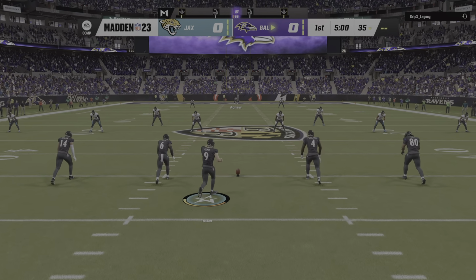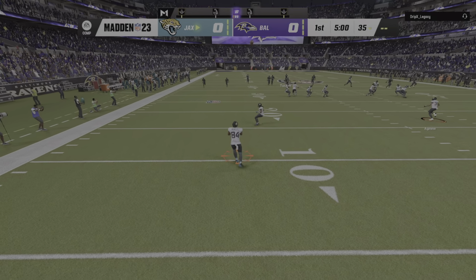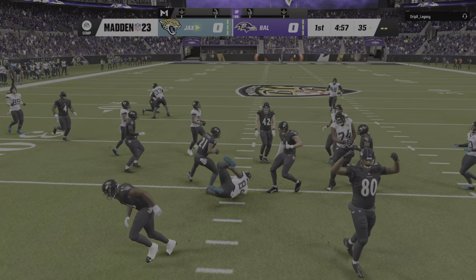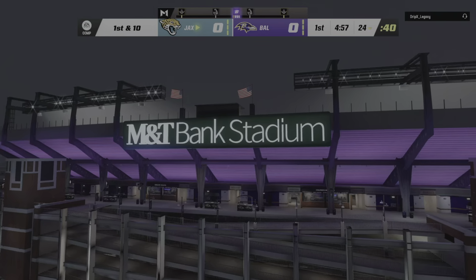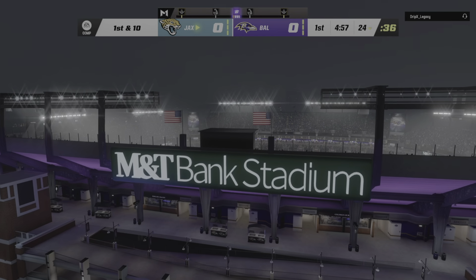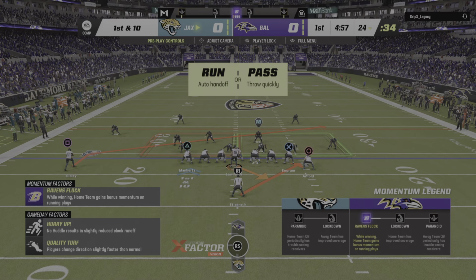Justin Tucker set to boom this one away. And off we go from M&T Bank Stadium. From the 10. And he'll be tackled just shy of the 25. Coming out with a jumbo package to start the drive.